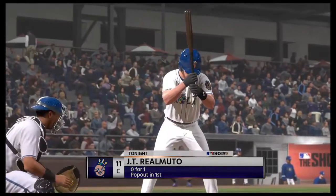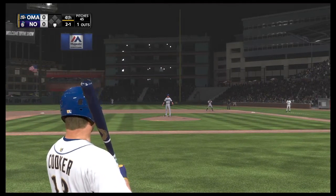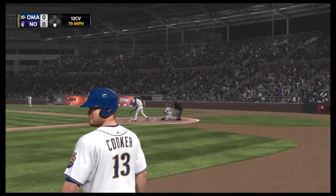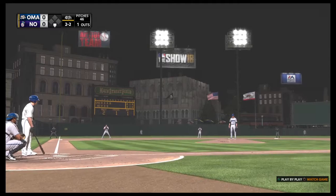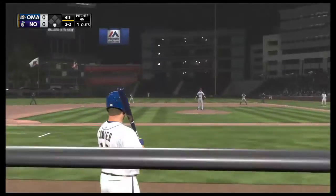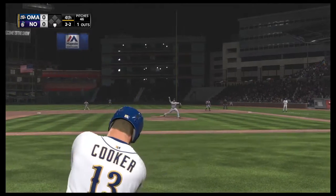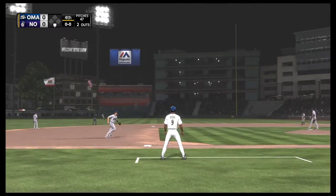Digging in to try it again, JT Realmuto. He popped out in his first trip. The 2-1 is strike 2 swinging. Now a flare out toward right center. Diaz ranging into the outfield. 2 down.